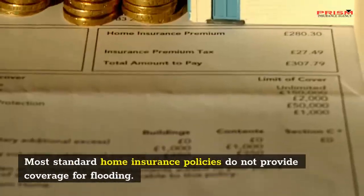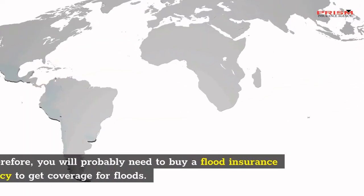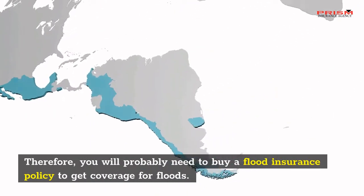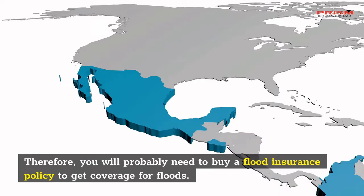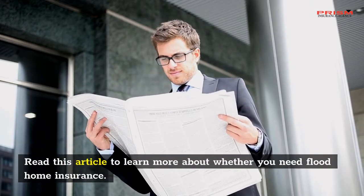Most standard home insurance policies do not provide coverage for flooding. Therefore, you will probably need to buy a flood insurance policy to get coverage for floods. Read this article to learn more about whether you need flood home insurance.